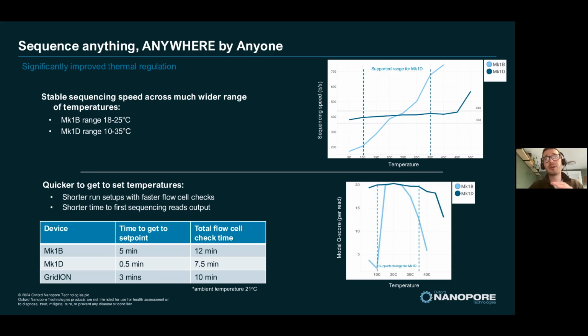In this experiment, we were running R10 chemistry, and for that we have a target sequencing speed of 400 bases per second. On this plot, you can see two horizontal lines, which are 10% above 400 bases and 10% below 400 bases. So this is the ideal speed that we want to be sequencing at. And what you can see here is that the Mk1D was stable across the broad range of temperatures. It's very stable across the supported 10 to 35 degrees C.